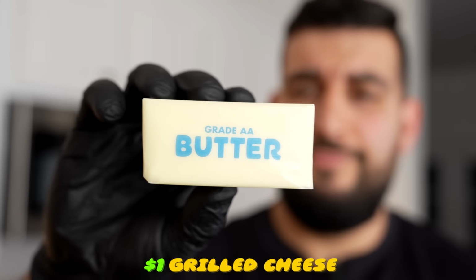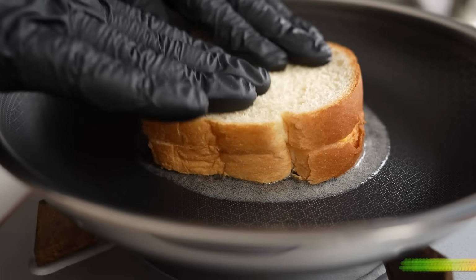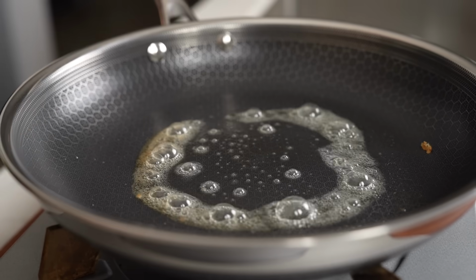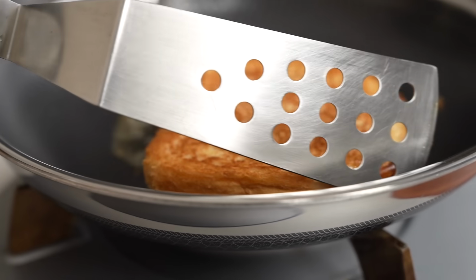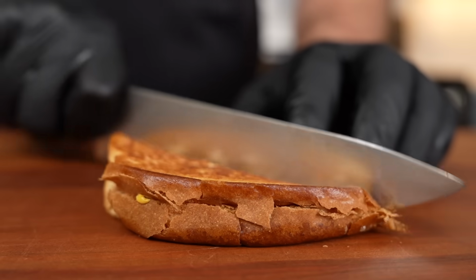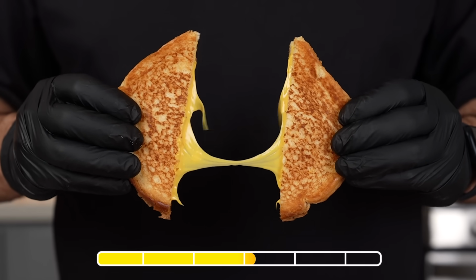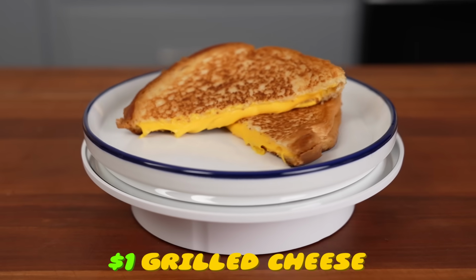And we never wanna forget to butter our pan before we cook our grilled cheese. And when we're ready to flip it, make sure you butter your pan again so we can get that nice buttery goodness on both sides. All there's left to do is measure that cheese pull. That's pretty Gouda. And there you have it, the $1 grilled cheese sandwich.